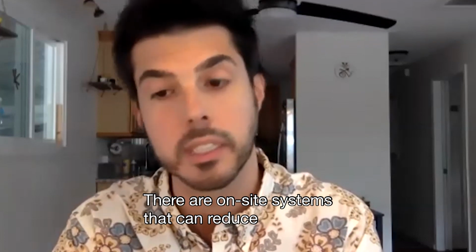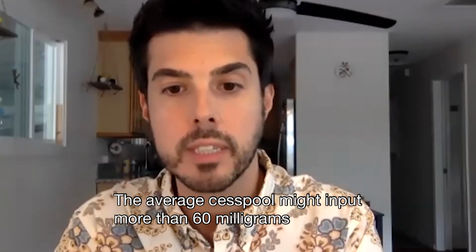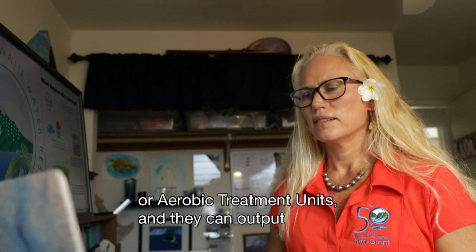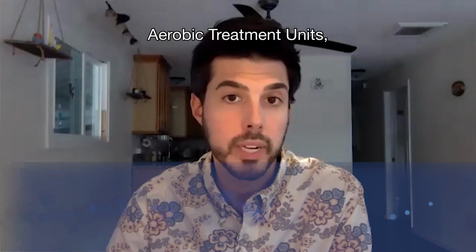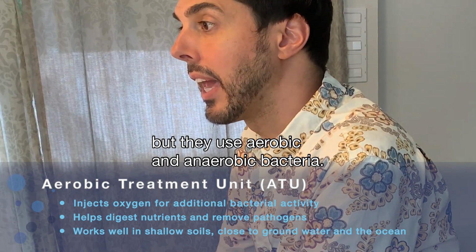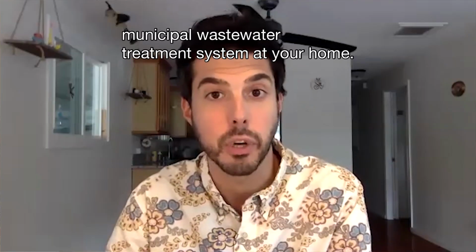There are on-site systems that can reduce the amount of nitrogen by a lot. The average cesspool might input more than 60 milligrams per liter of nitrogen. We have new advanced systems called ATUs, or aerobic treatment units, and they can output as little as 10 milligrams per liter of nitrogen. Aerobic treatment units are similar to a septic tank, but they use aerobic and anaerobic bacteria. So it's almost like a little mini municipal wastewater treatment system at your home.